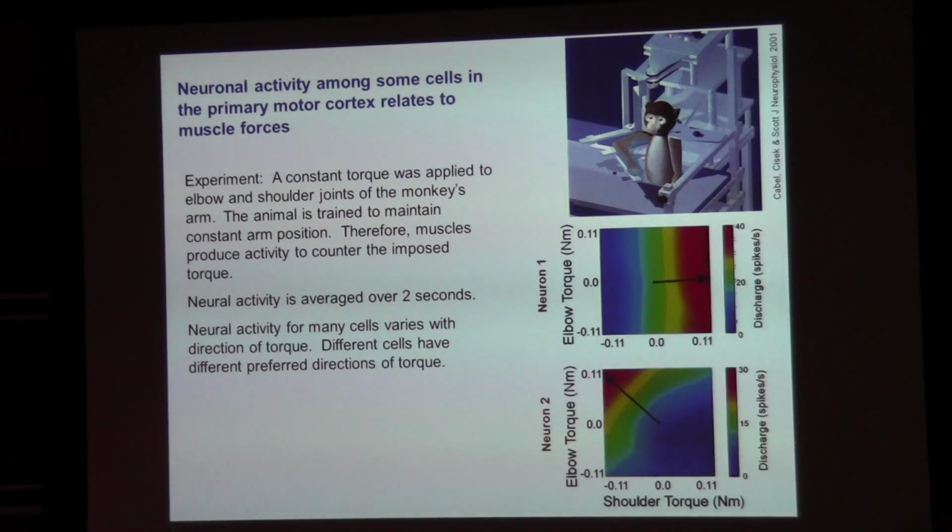And you see two neurons. One neuron increases its activity when there's a shoulder torque. You see as the shoulder torque increases, this neuron increases activity, it fires more and more. And here's a neuron that increases activity when there is an elbow flexion torque plus a shoulder extension torque. So it increases activity for this torque. And you see this kind of representation in the primary motor cortex.